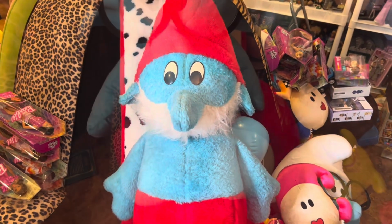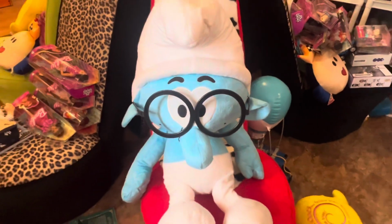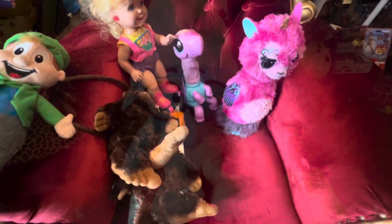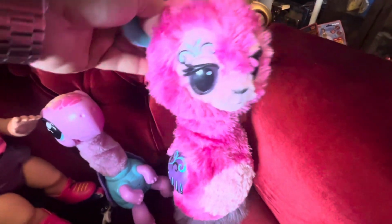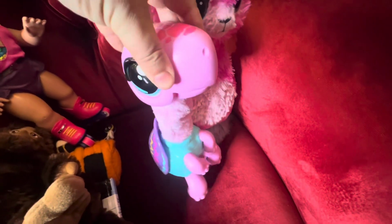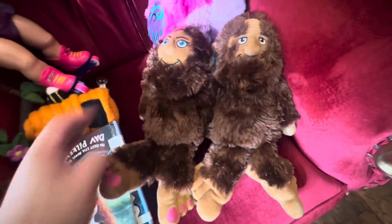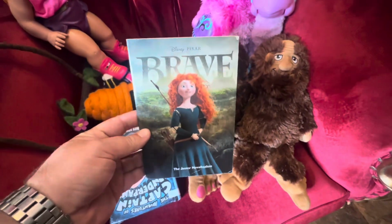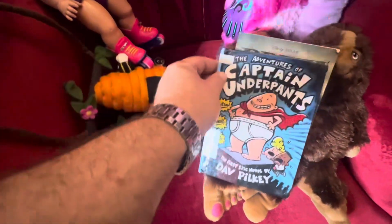Next up, we've got this giant vintage Papa Smurf plush. He's worth $125. And then we have a big brainy Smurf plush worth about $50. Oh, we have the Lucky Charms plush doll. He's worth about $12. And then we have the Hatchimals Llamacorn, worth about $25. And then we have this Gotta Go Turtle from Little Live Pets, worth $20. And then we have Mr. and Mrs. Bigfoot, the plush version, and they're worth about $20 for the set. Have a Brave book worth about $4, and a Captain Underpants book worth about $3.